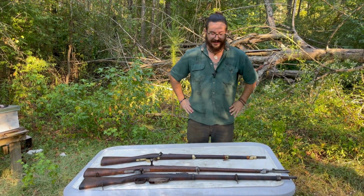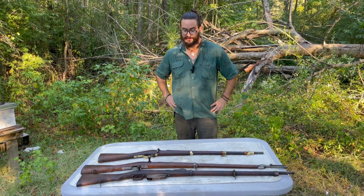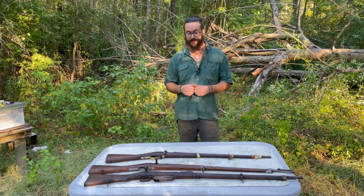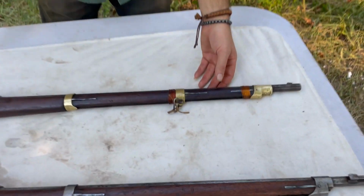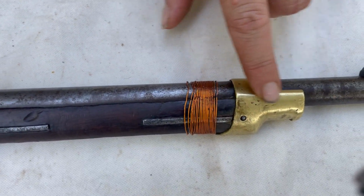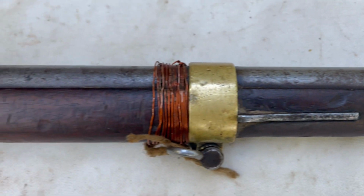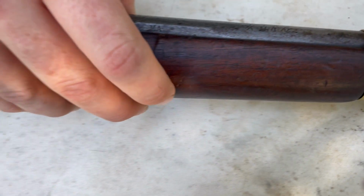Everybody, I apologize. I messed up and didn't turn my microphone on when we filmed the unboxing of this, and I've already cleaned this rifle up, but that's okay. Y'all can go ahead and see what this Cavalry Gras carbine looks like out of the box. It's got some pretty awesome trench art on it. The brass is all nice and shiny. The barrel is nice and shiny. It's got 1 and 2 and the 3 bands.